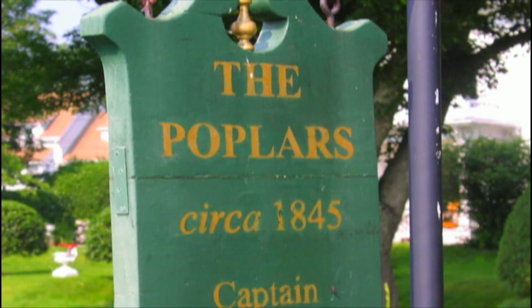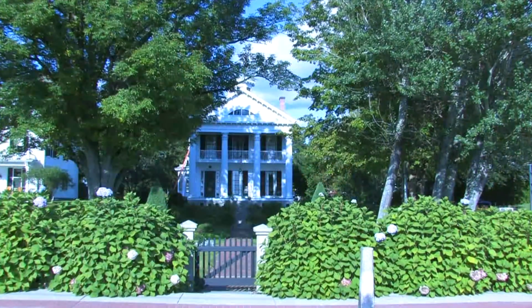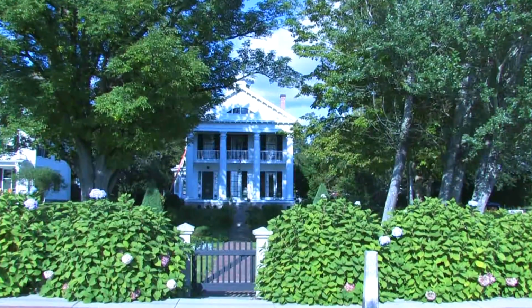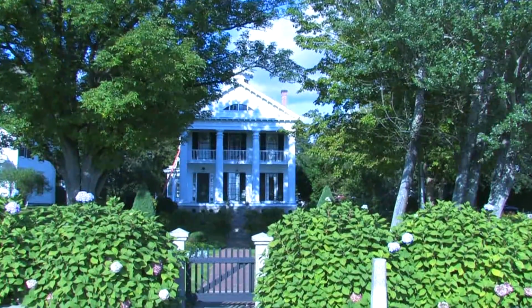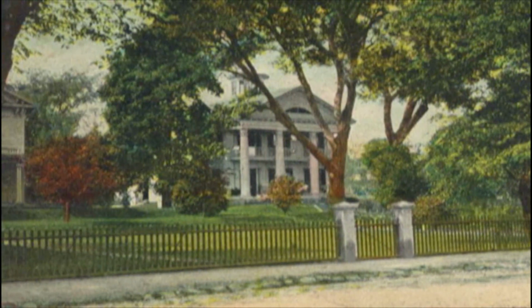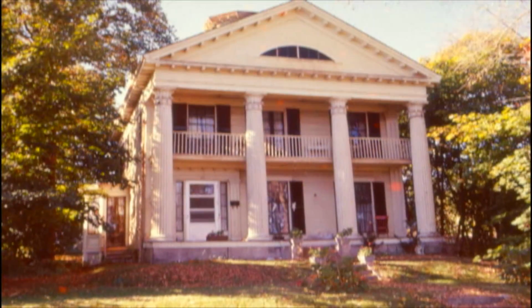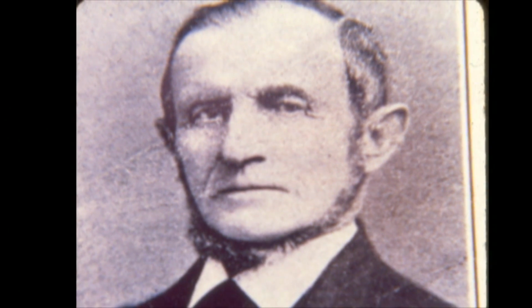107 Main Street, Captain Daniel Brayton Eddy House. The Poplars, circa 1845. Greek Revival. Architect Daniel Shove of Dighton. The sunken garden, actually built by Jeremiah's son John, fronted the home and 93 Main Street. Tropical fruits and vegetables raised in hothouses year-round. Captain Daniel Brayton Eddy was the last of the old-time deep-sea sailors.